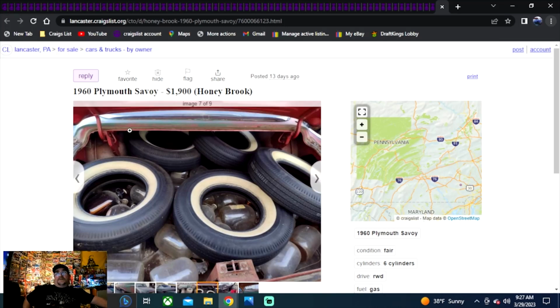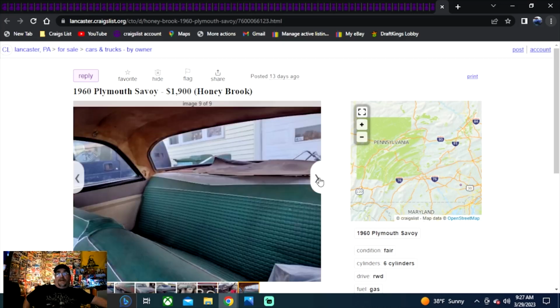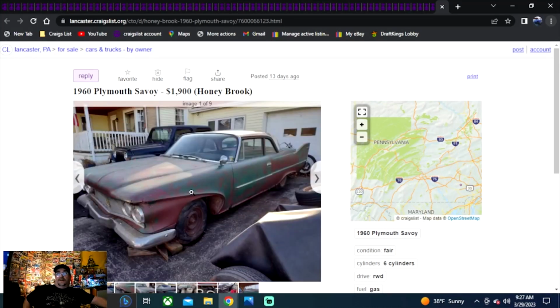Looks like it was originally red. So I don't know why you would paint it green when it looks like the bottom side and everything originally was red. This car would look absolutely beautiful. You can see in the door jambs. Painted back red and white. But that's me. That's my pick.